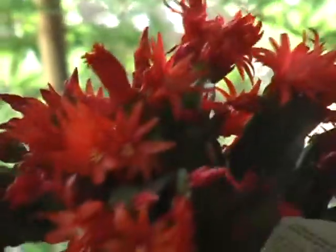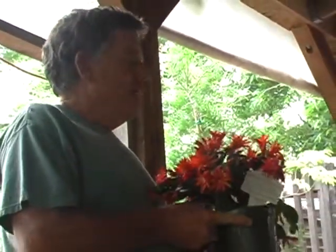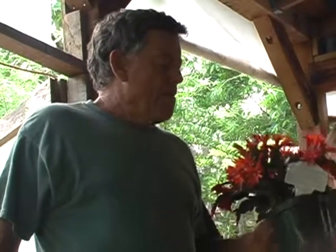These, if they happen to be in flower a month ago, we would have called them Easter cactus. Today we can call them Mother's Day cactus if you like. But I prefer just to think of them as spring and summer blooming. They make gorgeous hanging baskets. They make gorgeous pot plants.